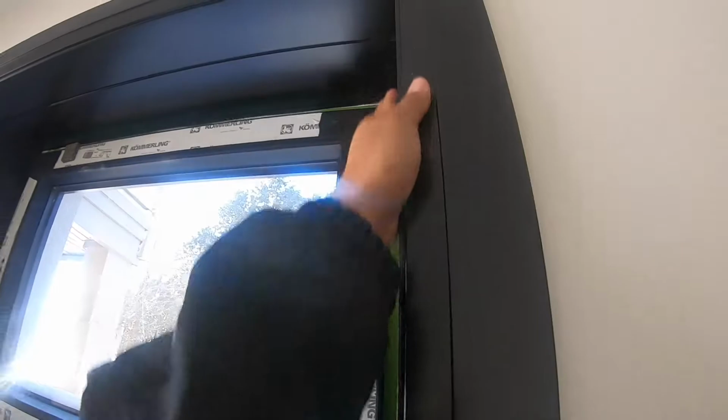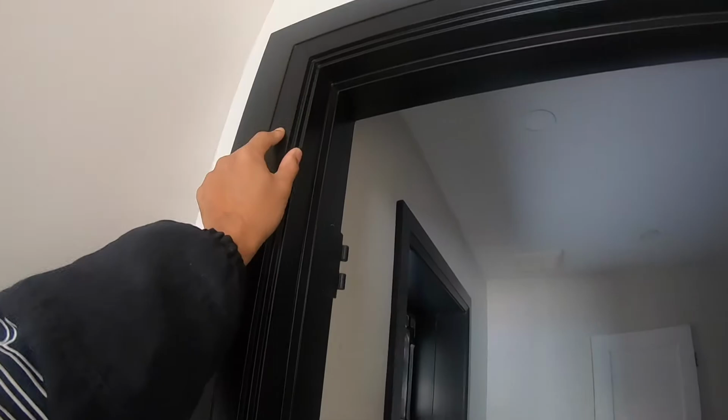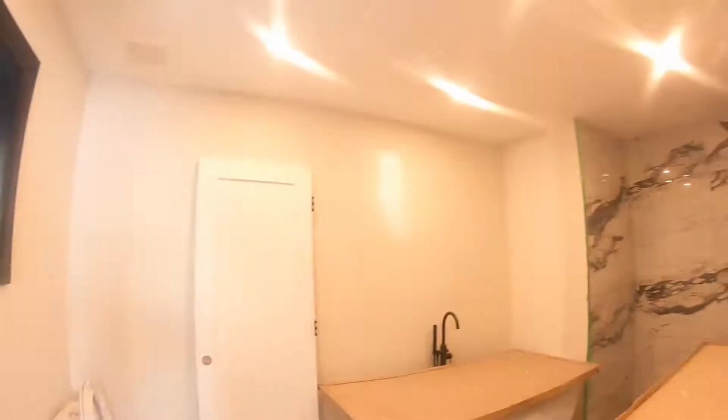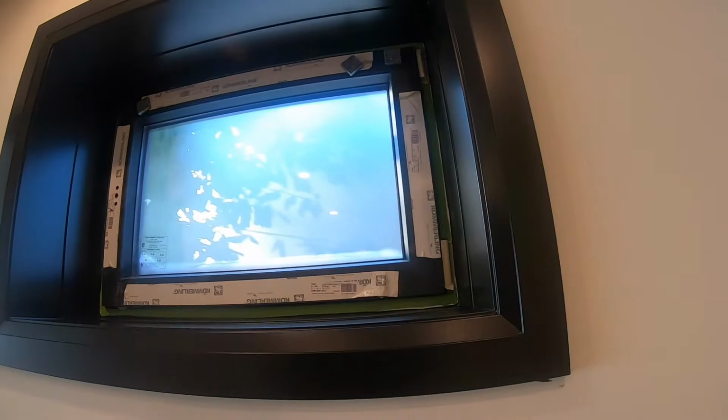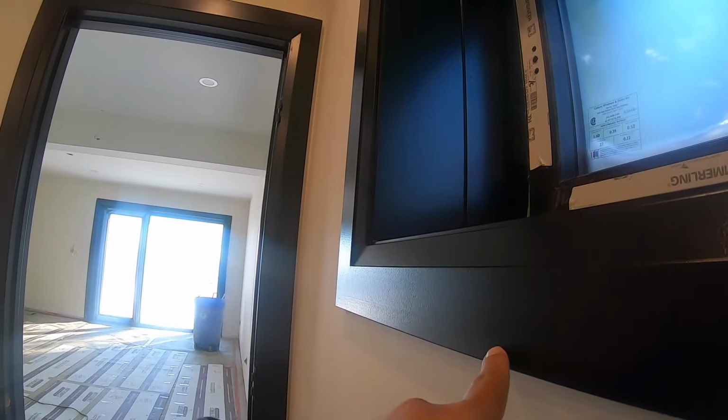Oh, I need to touch those up. See that? There's this one. Anyway, it happens. I would say it's looking pretty good. I don't know if anybody can see that. So those are what I'm saying.